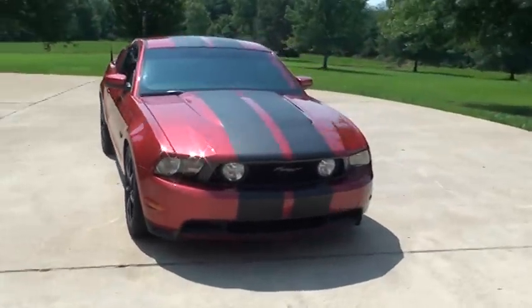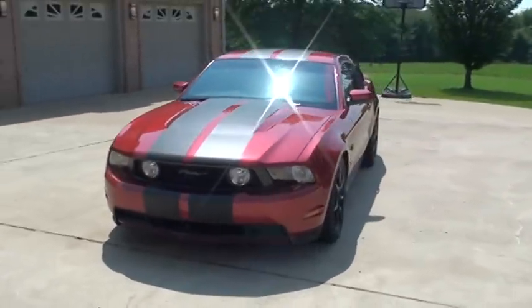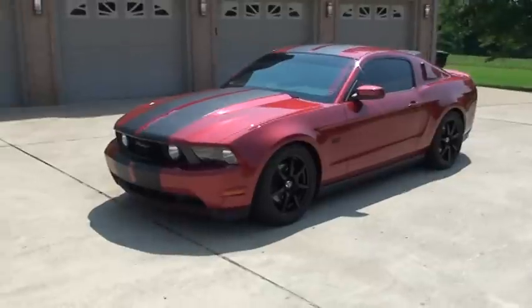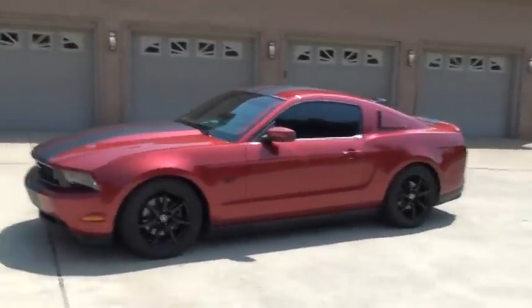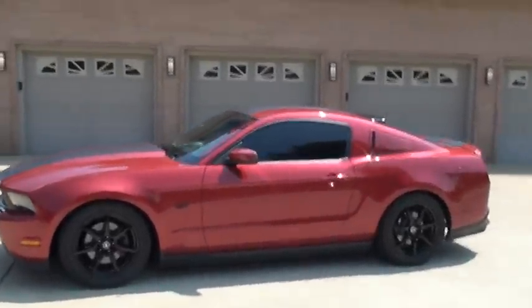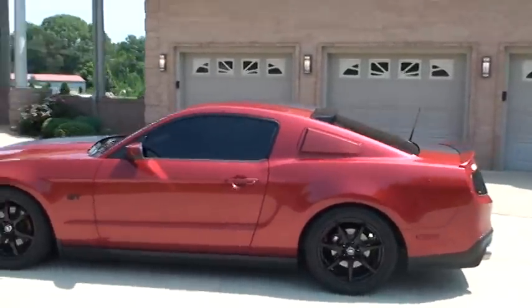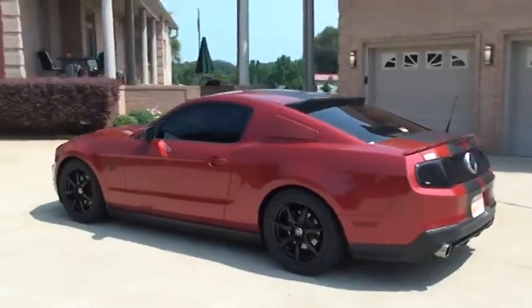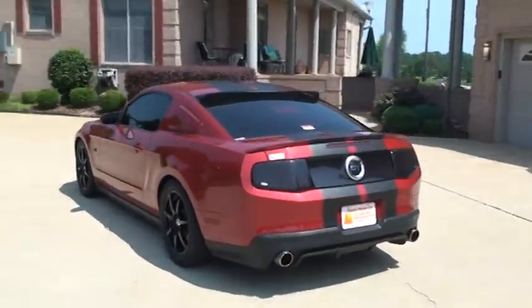It's a beautiful 2010 Mustang GT. Candy red in color. It's kind of a pearl red. Slightly modified. It's got a nice lowering kit. Custom black racing wheels with a brand new set of tires.